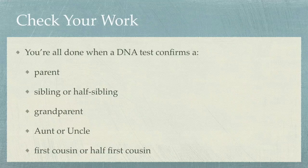Depending on who you are looking for and who's left alive, you are done when you get a DNA test confirming a parent, sibling, grandparent, etc. In my own search, because I am looking for a grandparent, and because so much time has passed, the closest relative I could possibly find alive for testing is a half-first cousin.